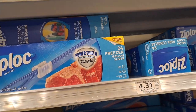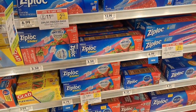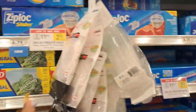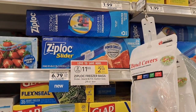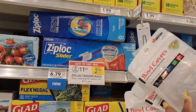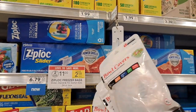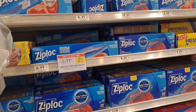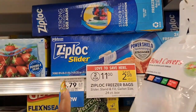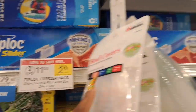So that's 28 of them. That's 32 of the zip. Freezer zip, you get 24 of those, and that's the gallon ones, for $5.50. That's the freezer zip. And then, I keep saying zip, but freezer slider, 24, the gallon for $5.50.